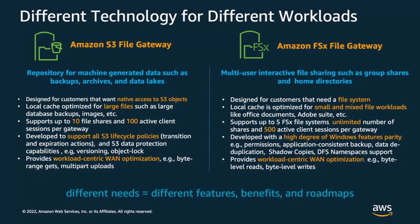So when we think about our S3 file gateway and the use cases and really what it's designed for, it's a repository for machine generated data mostly, such as backups, archives, customers looking to ingest into their data lakes, things that have maybe post-processing workflows where there's some sort of long-term strategy where customers want to access the data in S3 natively through S3 APIs or other means. So it's really designed for customers that want access natively to those S3 objects.